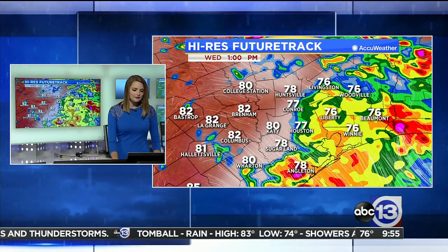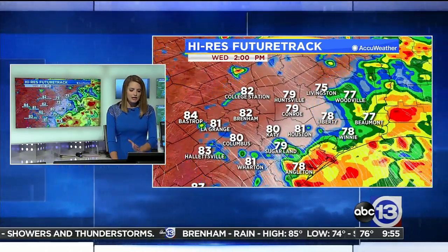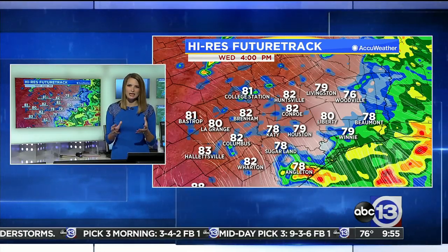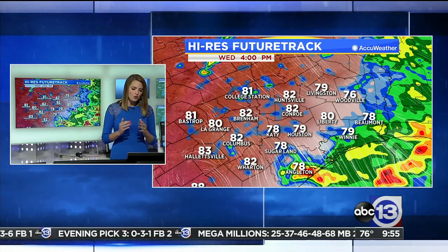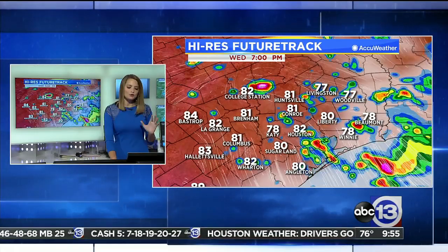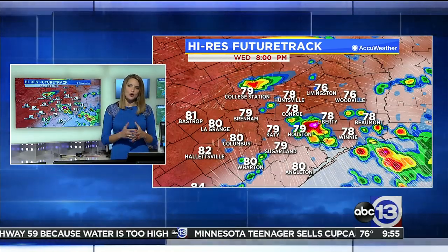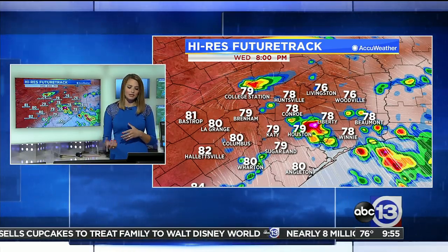Then as we head into the afternoon, so this is at 1 p.m. That's what you are looking at. You see it trying to push east. So we could still be looking at, I would say, through around 2 to 3 p.m. this afternoon, a large coverage of rain. But as we push into the later afternoon hours, we should start to see the coverage go down. Does that mean we are going to be free and clear? No. We're still going to see some rainfall tonight. It's just going to be more scattered than widespread. And I also do want to mention, it's not out of the question to see a strong storm as we head into the afternoon. So that's going to be a possibility.